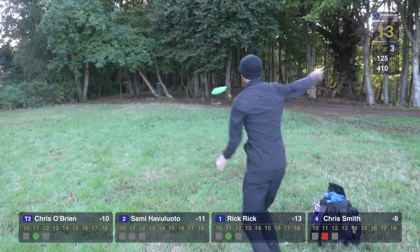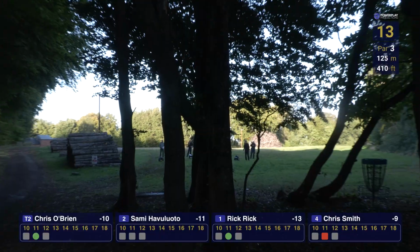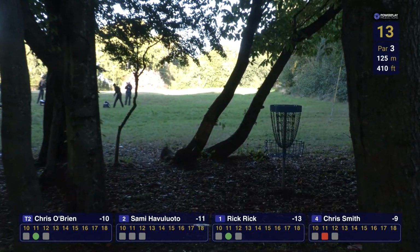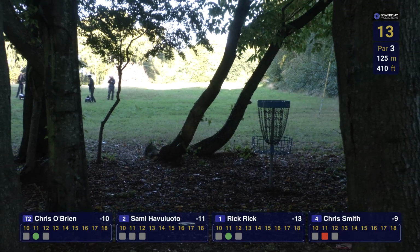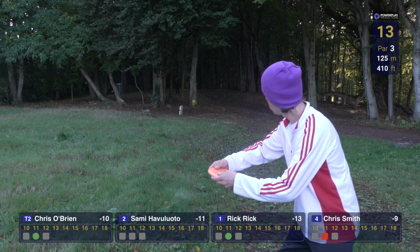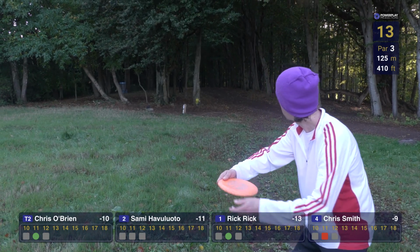We added a nice layer of wood chips before the tournament, so all of the greens are nice and soft. The discs will slow down, so it allows the player to be a little bit more aggressive. They can attack it because if they miss it and hit the wood chips, the disc will most likely stop, if not just skip a little.